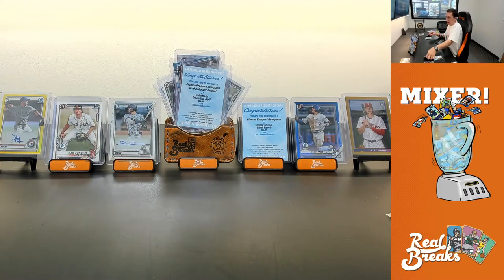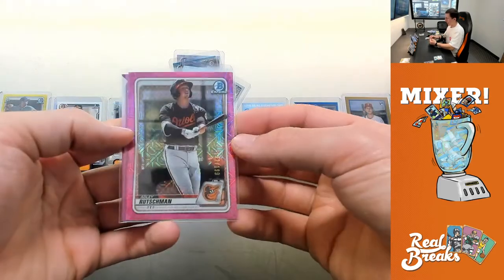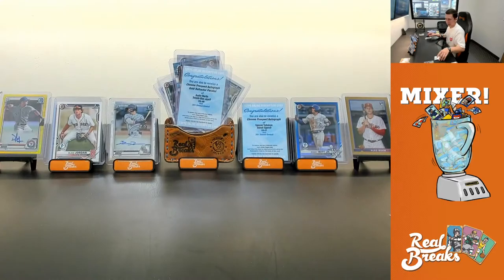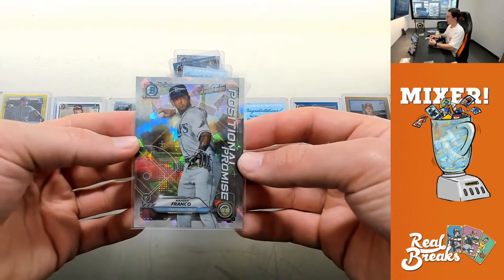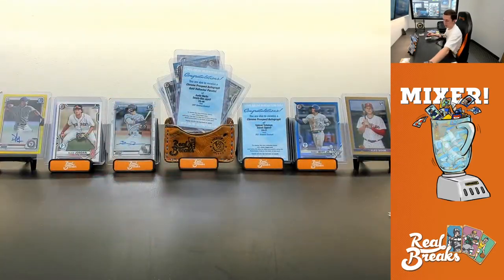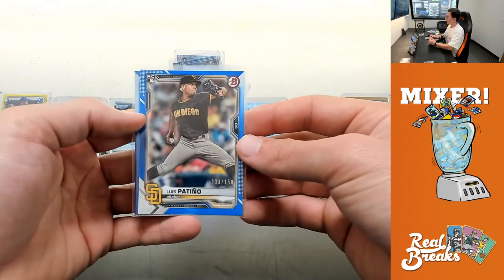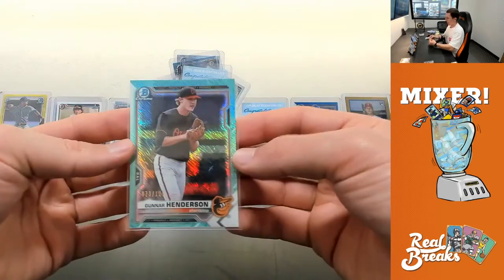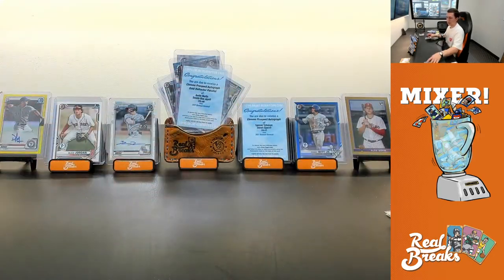Fuchsia, a.k.a. Pink, whatever you want to call it, out of $1.99, Megabox Mojo, Adley Rutschman, and Nick Lodolo, Refractor. Atomic out of $1.50, Positional Promise, Wander Franco. Blue out of $1.50, Luis Patino Paper, Refractor, O'Neill Cruz. Aqua Shimmer out of $1.25, Gunnar Henderson.